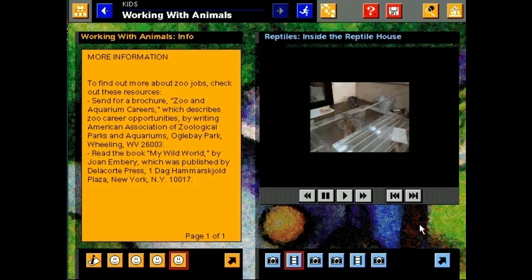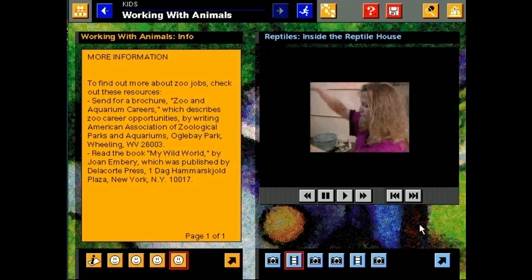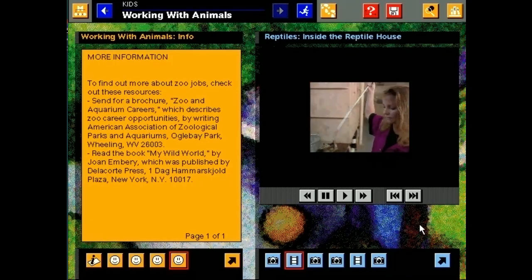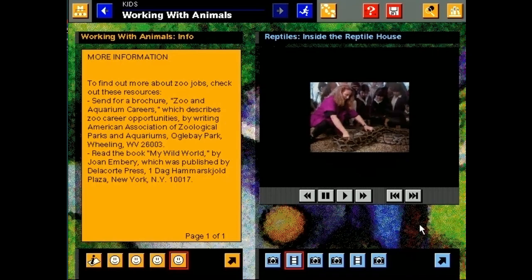For some reason, possibly unexplainable, I found these animals so interesting. Maybe because they were so unusual and because they were so misunderstood. And the more I studied them, the more fascinating and wonderful I thought they were. And I've been working with them ever since.